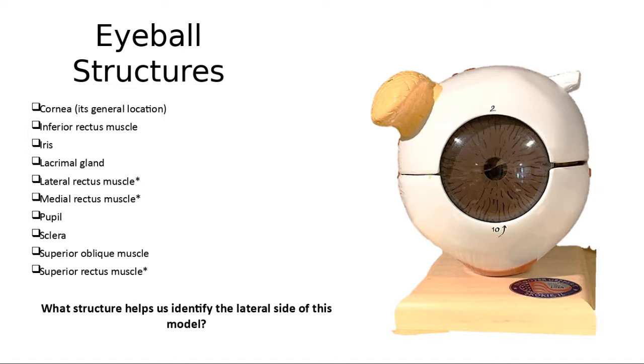There are two ways you can tell lateral from medial on this model. Really the biggest one, the most important one, is going to be this structure right here. What is this structure right here called? Do we know? What is this thing right here? Yeah, exactly. This thing right here is called the lacrimal gland.